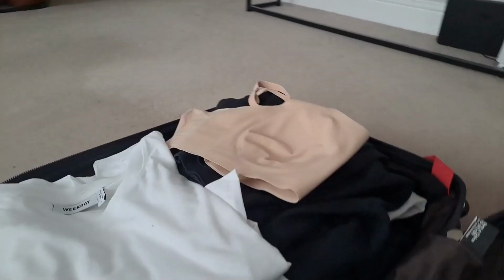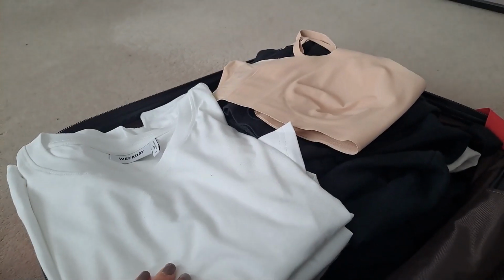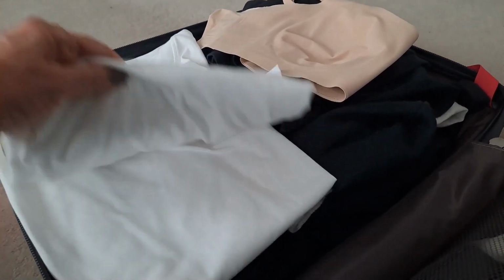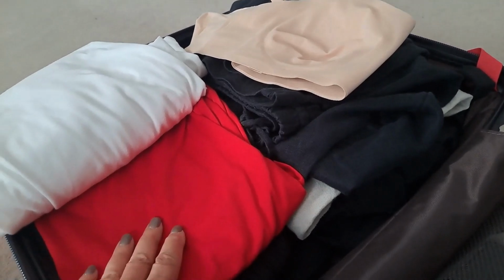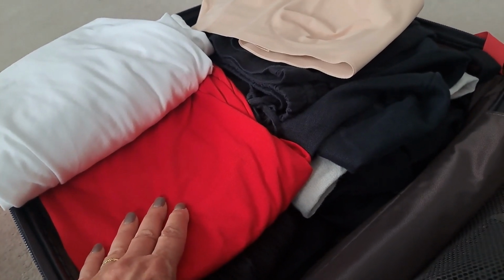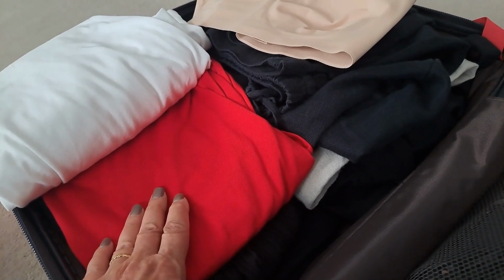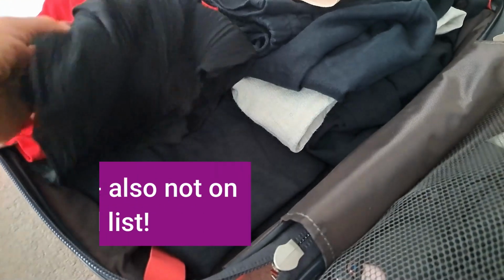And then in here, this compartment, we've got some white t-shirts. They're just from Weekday, which is a brand owned by H&M, which I really like. They're only 12 quid a pop. So I got two new ones. The red t-shirt, which I'm going to wear with lots of things, but I can wear it with the black pleated trousers, the plissé trousers for evening. That's the plissé cord in there.